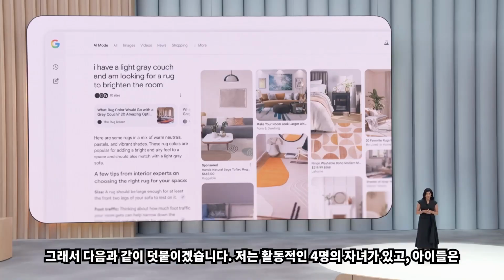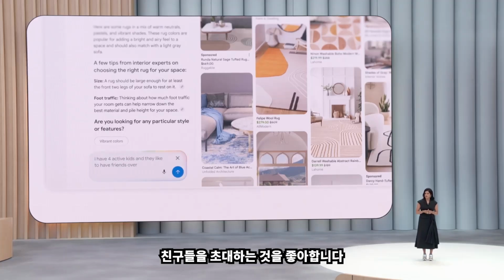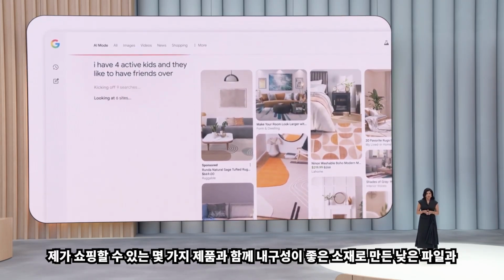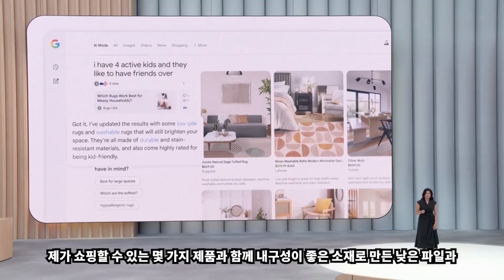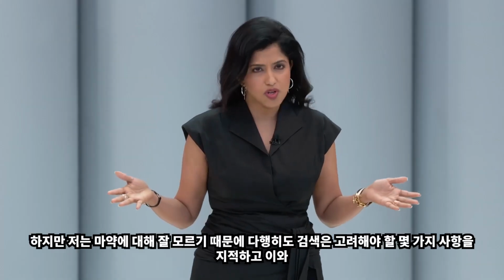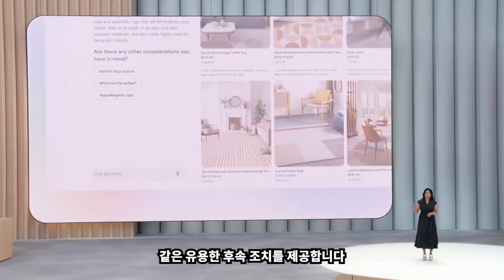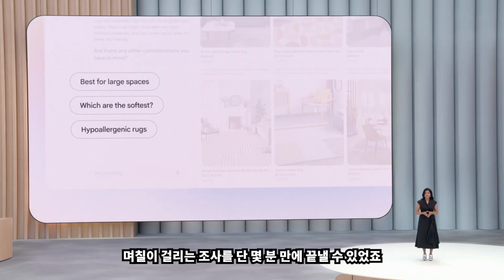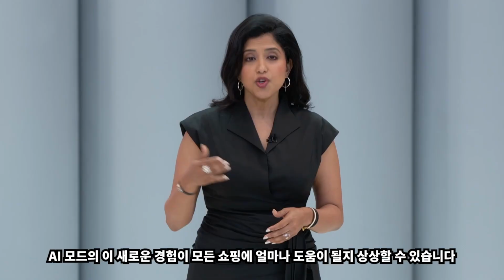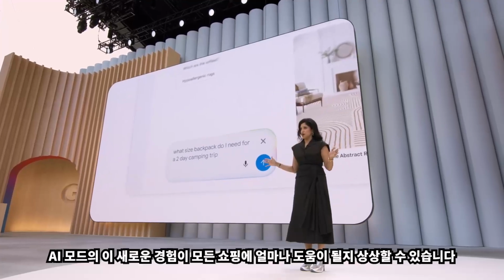So I'll add, I have 4 active kids, and they like to have friends over. Search understands this involves plenty of messes. It recommends a low-pile and washable rug made from durable materials, along with some products that I can shop. But I don't know a lot about rugs, so luckily, Search points out some things to consider, and with helpful follow-ups like these, taking a few days of research down to just a few minutes. You can imagine how helpful this new experience in AI mode will be for all of your shopping needs.